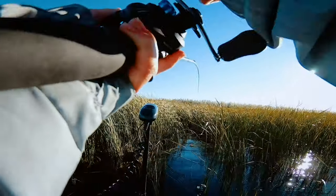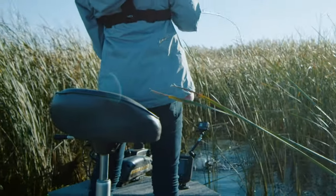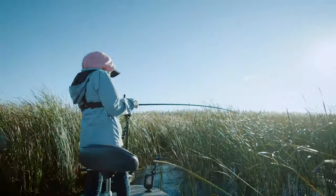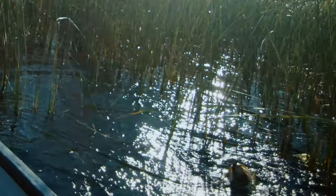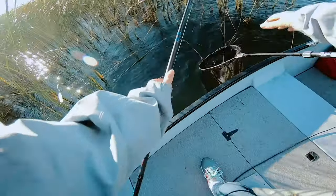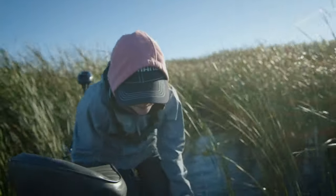I got him! Got him! I don't know how big he is, but he hit really hard. Oh, he's pretty big, Dad! He's big! He's pretty big! Oh my God, get him, get him! Yeah! Woo! Oh yeah! Look at this guy!